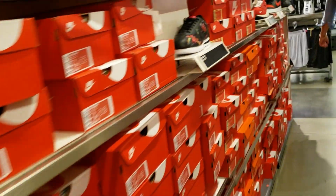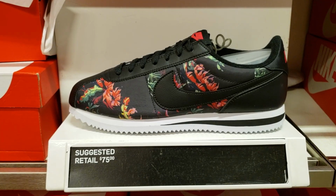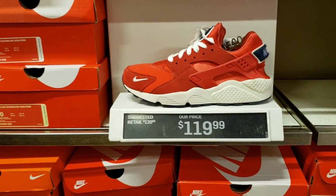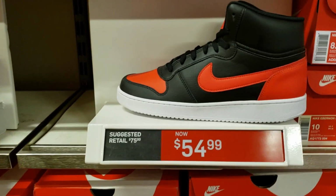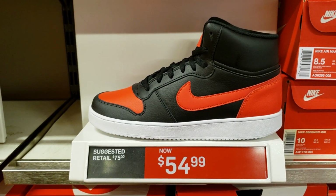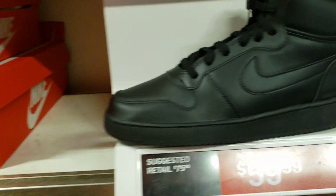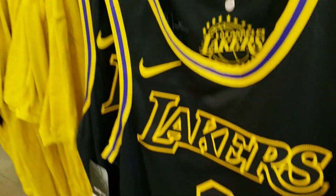Oh, these are kind of cool. Cortez with some flowers on it or something, for retail, $75. Some Huaraches. And some, what the hell are these called? They look like some wannabe Dunks, wannabe Air Jordan 1s. The Ebernons? Another colorway, the Ebernon.